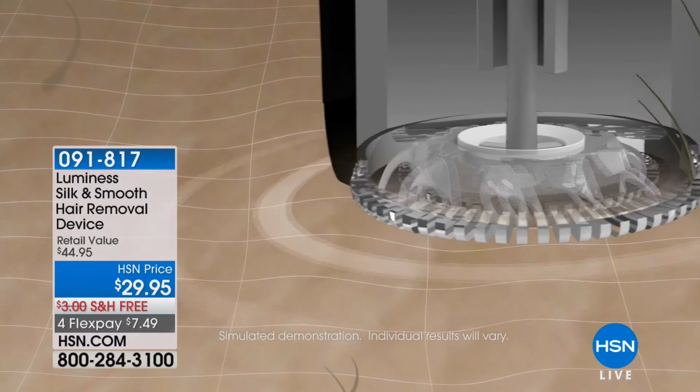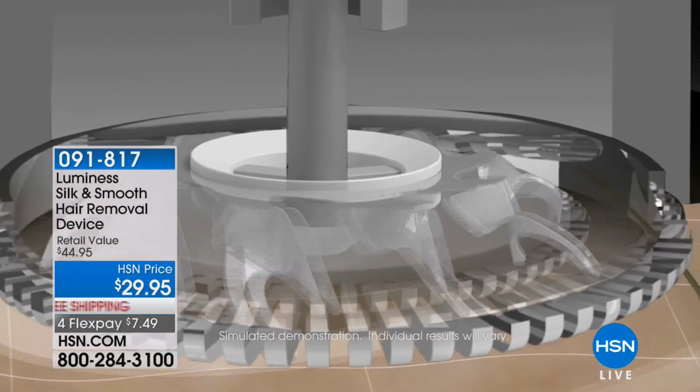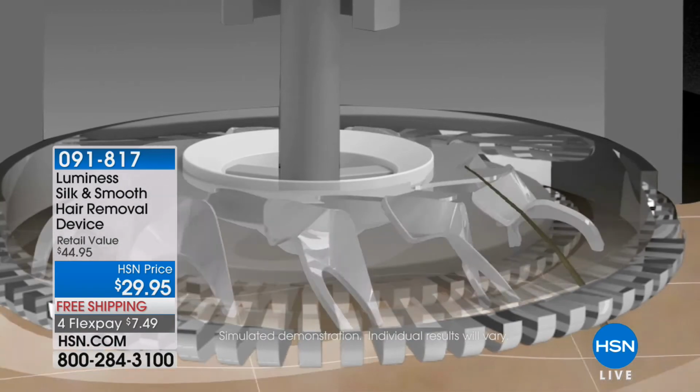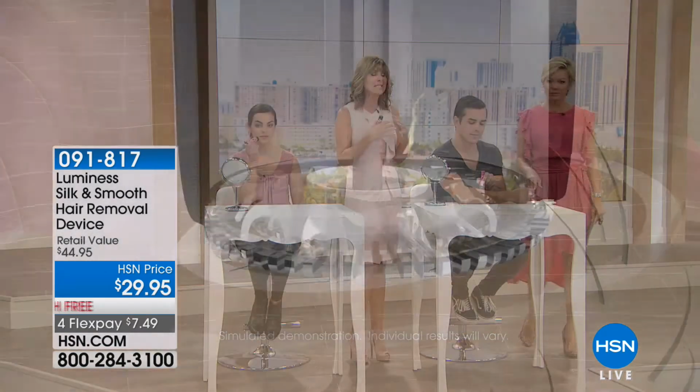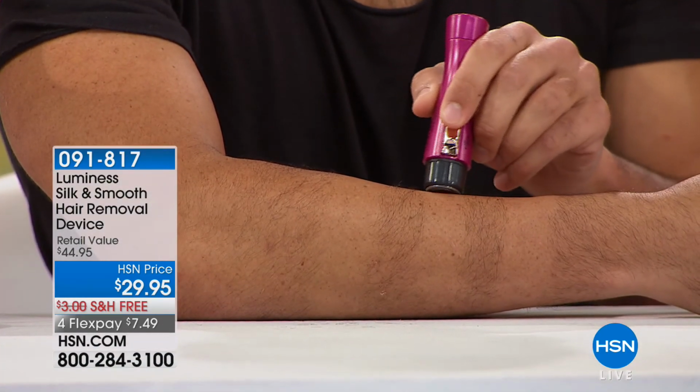It lifts each and every one of those pesky hairs straight up and then shears it off at such a rapid rate of speed that you don't feel a thing. It's completely pain-free. That's why you don't see the little red bumps, the redness, and you don't get those ingrown hairs. And you don't get that stubble, that pointy, rough, prickly stubble.